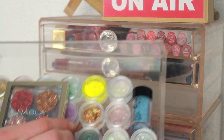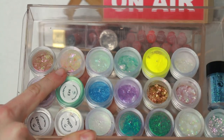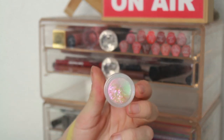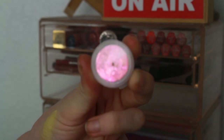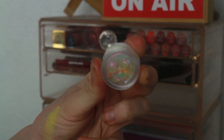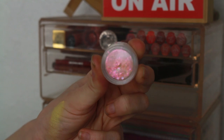What do we want? I don't want any of these. You know what's jumping out at me? This one. Can you see the shift of this one? Look how pretty that looks. This is the shade Lyra. And let's see if I can get the flip on this. I'll turn the brightness all the way down. Oh, there you go. Out of focus as well. Oh my God, this is looking insane. Look how beautiful that looks. There's green and yellow and purple and pink, a bit of orange in it as well.